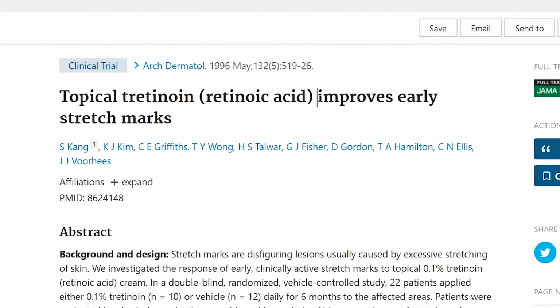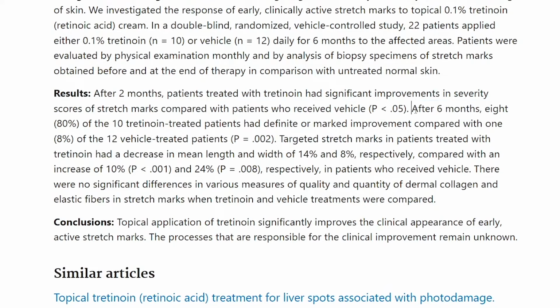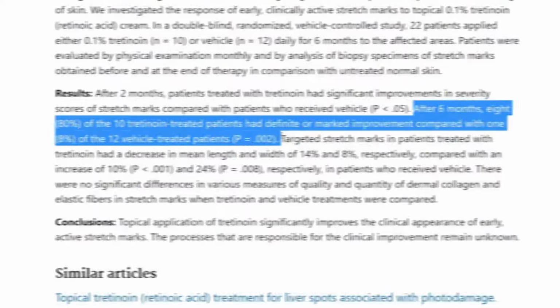The third product is tretinoin, and this is because it's a collagen builder, and it activates those fibroblasts, which we've mentioned earlier. Wake up those construction workers, right? This study here showed us that after 6 months, 8 of the 10 tretinoin treated patients had a definite or marked improvement compared with 1 out of the 12 vehicle treated patients for stretch marks. Retinol may also help as well, but just remember, tretinoin is about 20 times more potent than retinol, so the results may take a lot longer to be reached.